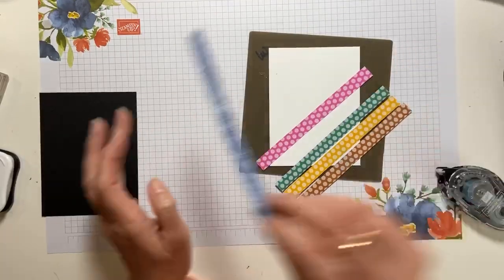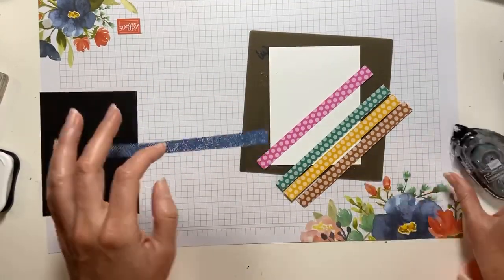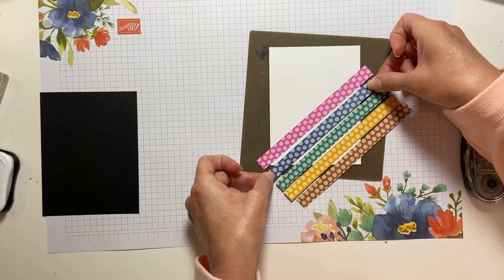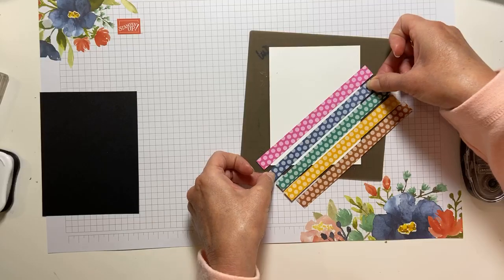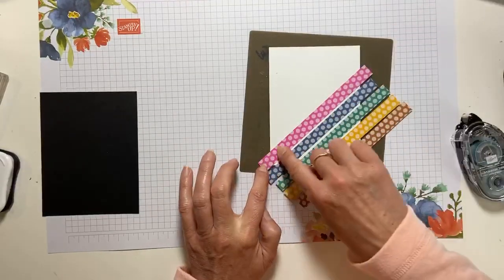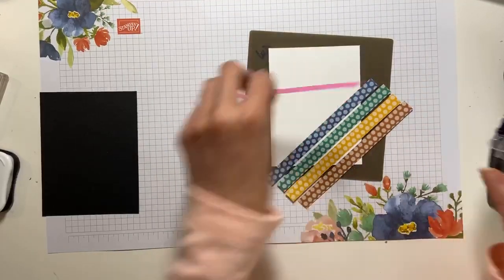This is a very fun technique. I think I've done it before with you. If not, I know I've made one. I used to do this with washi tape. Okay. And again, just make sure that when you're doing this last one, it's going to cover this bottom corner completely.